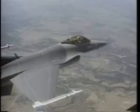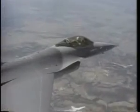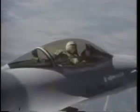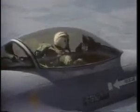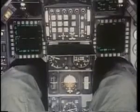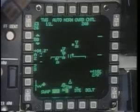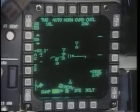In the air-to-air role, the F-16C provides two key improvements, an upgraded detection capability and a new missile. The new advanced technology APG-68 radar with track-while-scan features has been added, allowing the F-16C to track 10 targets simultaneously.